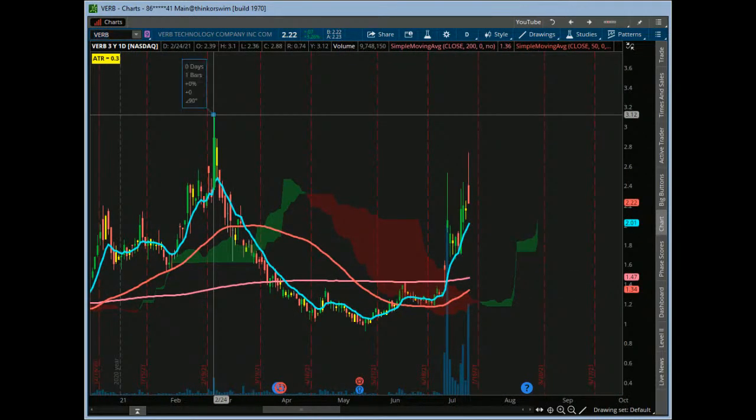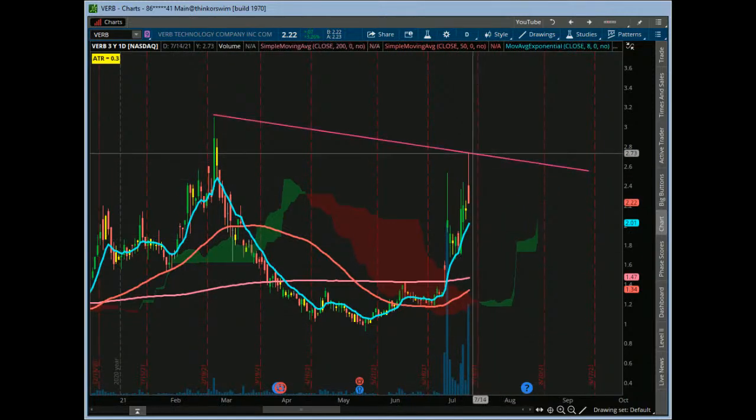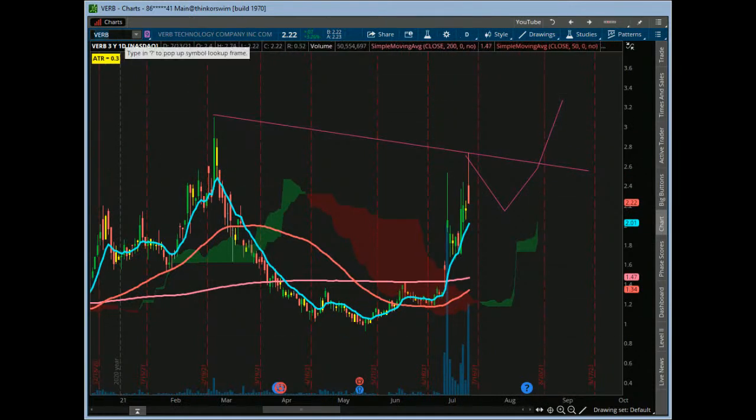Let's take a look at Verb. Little penny name right here, but kind of an upper shadow off these levels. Could be working on the start of a cup pattern right here. We got a bunch of volume coming into this thing recently, so keep an eye on it, see if it pulls back and then maybe breaks out of that geometric area that it formed here today.